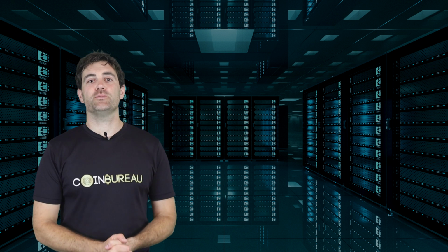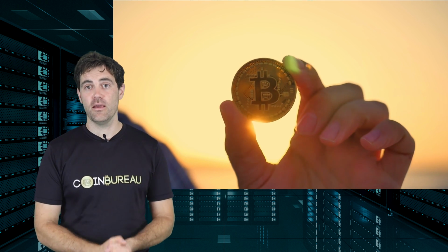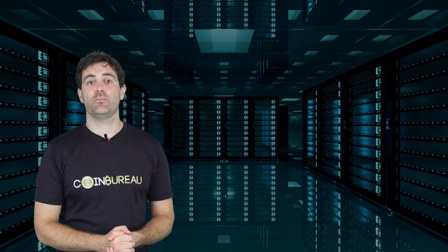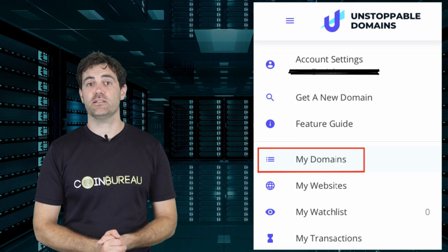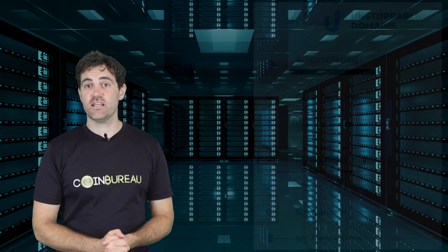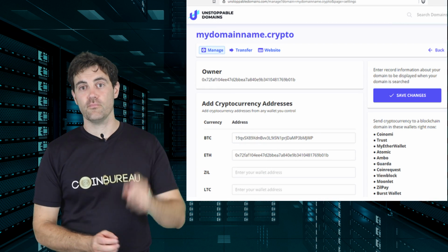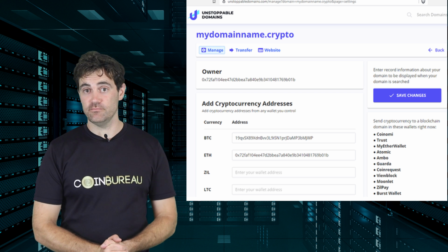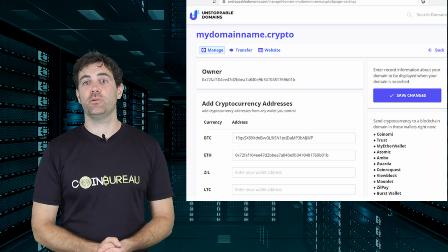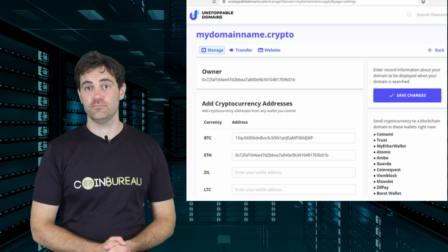Once you've claimed your crypto domains, the next thing you want to do is to add your crypto addresses to set up your domain to receive payments. Make sure you're logged into your Unstoppable Domains account, go to My Domains and select the domain you would like to manage. You'll then see a screen a lot like the one right here. Here you can add all your crypto addresses for each cryptocurrency. Click the little plus button in the bottom left corner to select additional cryptocurrencies to add addresses for.